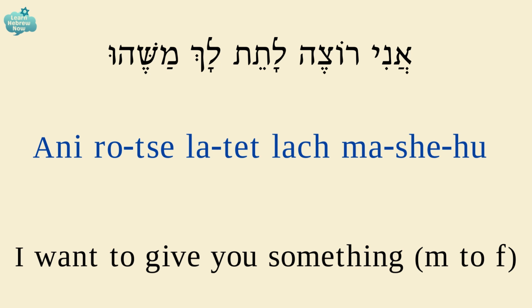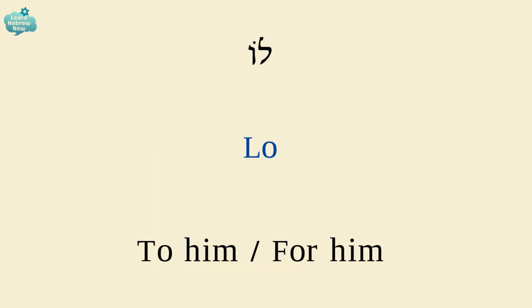To say, I want to give you something, as a male speaking to a female, say אני רוצה לתת לך משהו. אני, I, רוצה, want, singular male, לתת, to give, לך, to you, משהו, something.